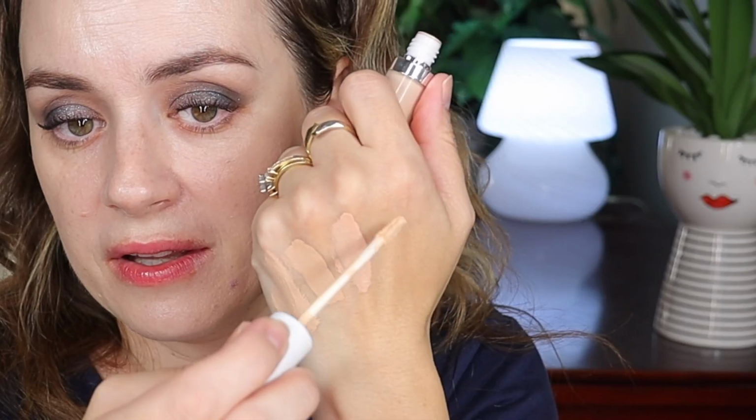Which one? Let's try Makeup by Mario. This is the newest one in my collection. This is in the shade 140. Oh yeah, this is quite light, you can see. So probably with the Haus Labs, I can even spot conceal.